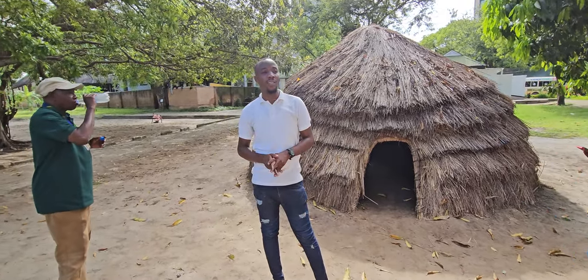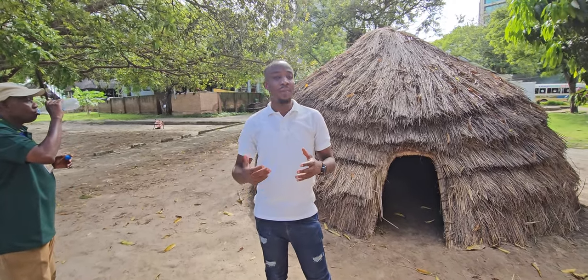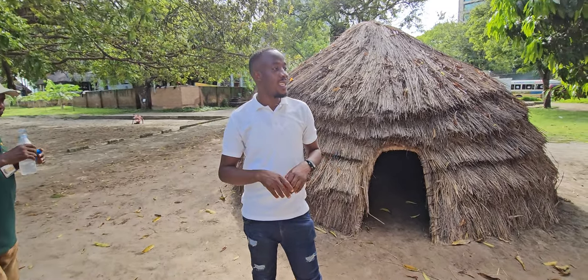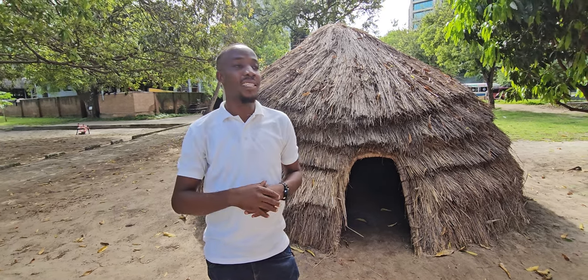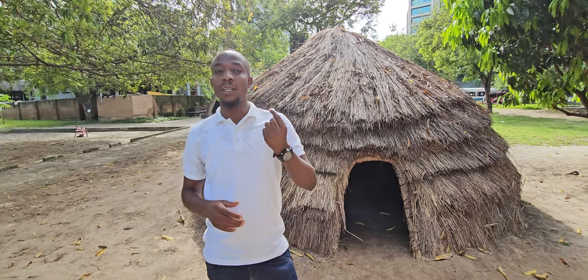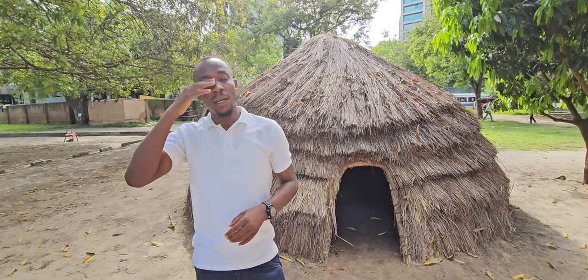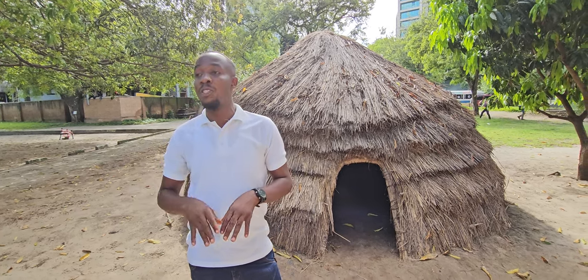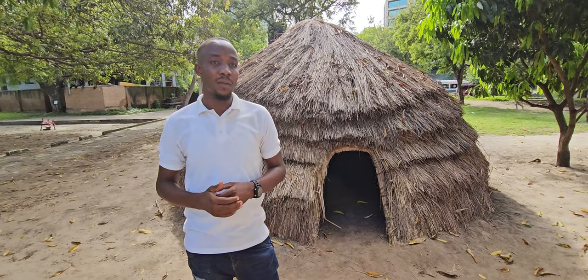That's, we just say, a village within a city, and it has been believed that if you visit here, that means you have been all over Tanzania in just 2 hours, or 1 hour, or 30 minutes. And the good thing is this Village Museum was opened to the public in 1966.